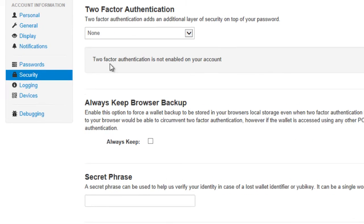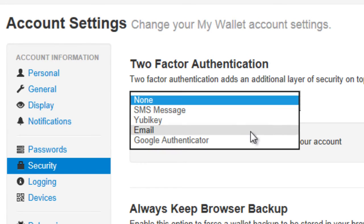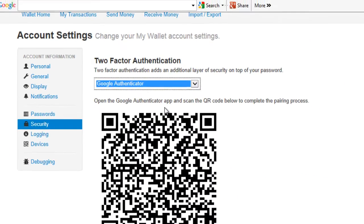Now, here is the important area that I want to have a look at. In the security bit, you've got this option here called two-factor authentication. Now, this is a really good feature, and it's something I definitely recommend that you set up. It'll make your account so much more secure. And I really recommend that you use Google Authenticator if you've got a smartphone, because it's easy to use and it makes your account so much more secure than it would do otherwise.